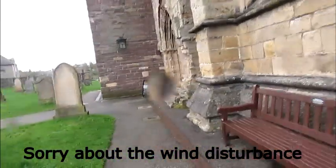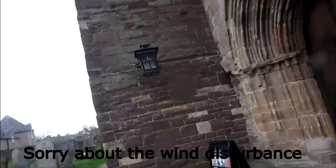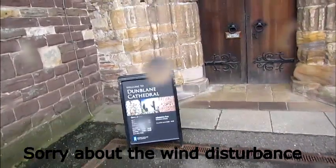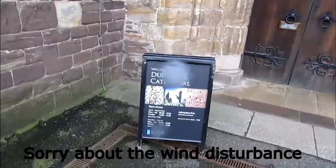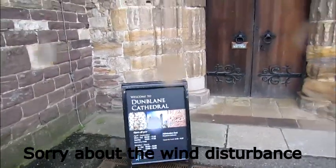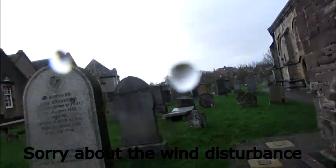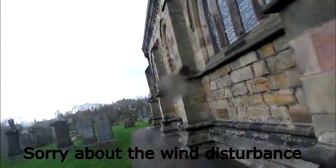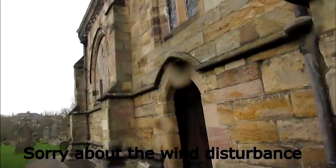Remember this. Just show you the sign. So at the moment it's closed, but this is Dunblane Cathedral. The closure is for lunch, I presume, at the moment. So we can have a look around. Really nice. Nice stone building.